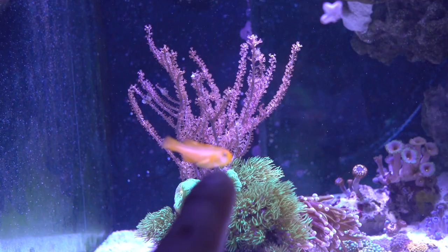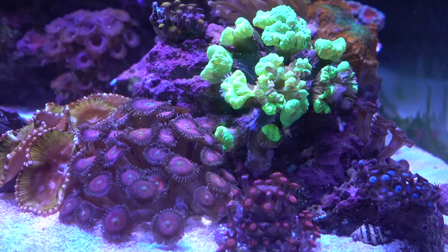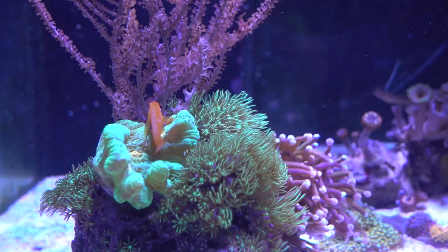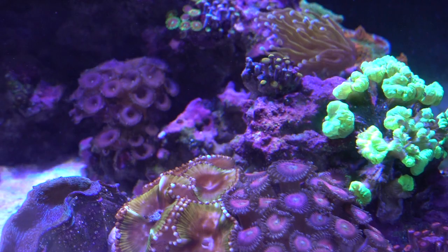And now let's see, where's my Green Clown Goby? Oh, he went into hiding. So that's the thing with the Green Clown Goby as well. The Yellow Clown Goby, I can always find him, he's always just sitting right out in the open. With the Green Clown Goby, they seem to be a little bit more reclusive. They like to hide among coral heads a lot more compared to the Yellow Clown Goby. Normally it does not hide for this long. They tuck in and come back out.